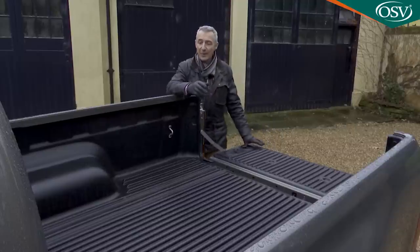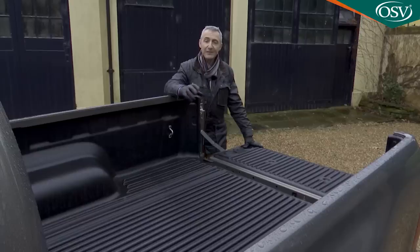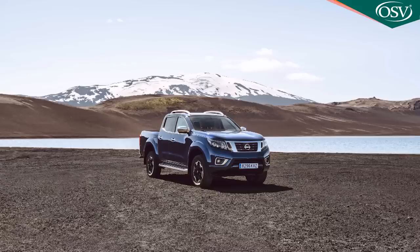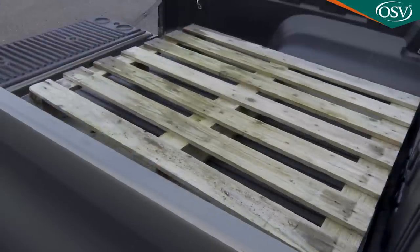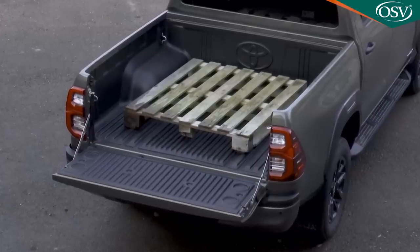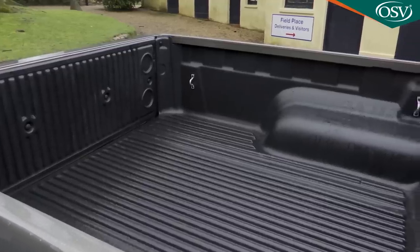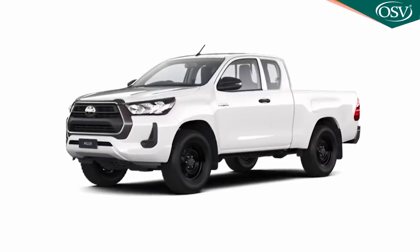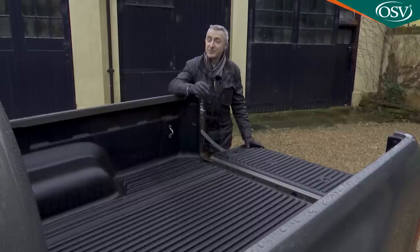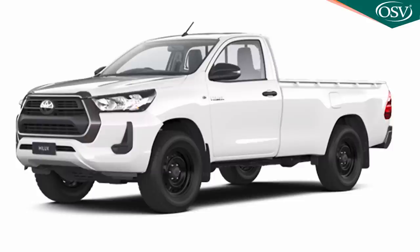As for the bay itself, well, it remains one of the wider ones in the segment, with a maximum deck width measuring 1,645 millimetres. That's significantly more than you get in, say, a Nissan Navara or a Mitsubishi L200, so it'll be easily enough for even the widest Euro pallets. This Hilux also provides 480 millimetres of loading deck height and 1,525 mils of loading deck length. That's a figure that rises to 1,810 if you go for the extra cab, or as much as 2,315 mils if you go for the single cab body style.